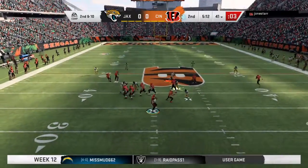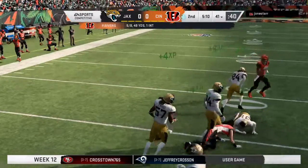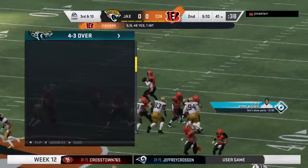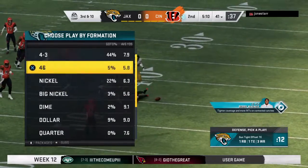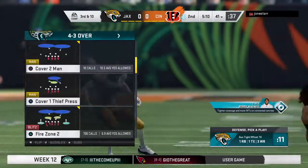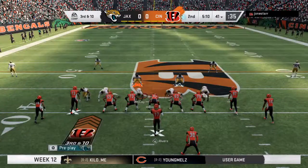We hot. From the shotgun, it's Rivers. And this will be incomplete. Physical play on the football there, and it's 2nd down. That would have been a great catch, but it's real difficult to hold on to it because it was contested all the way. Would have been a great play if he'd been able to haul that one in.